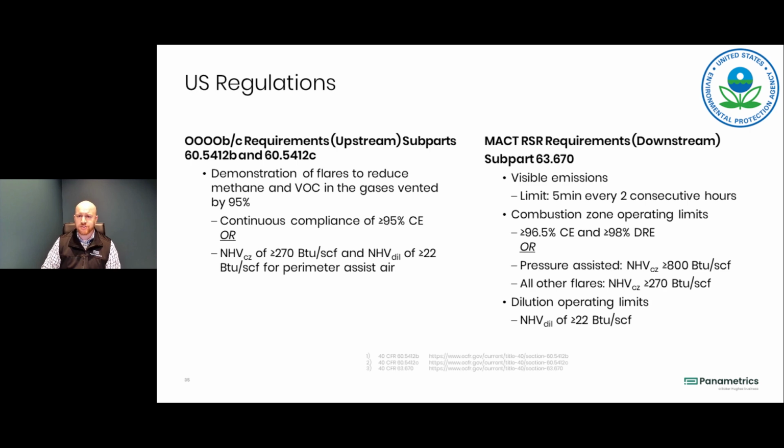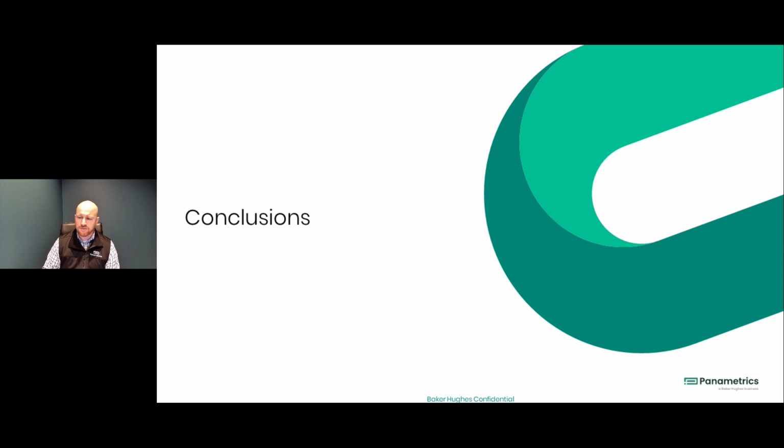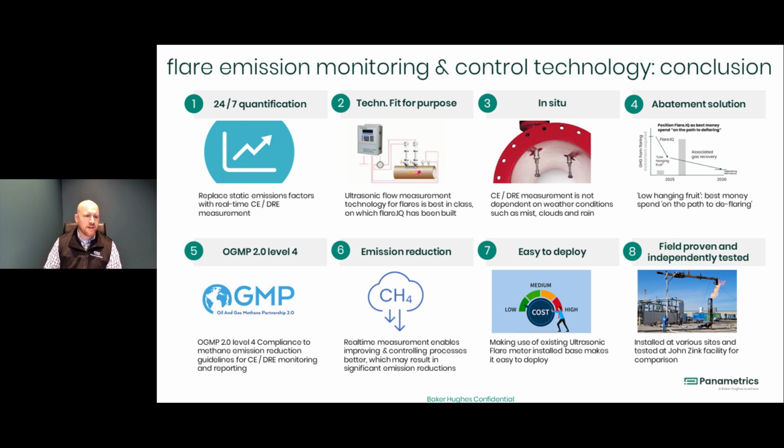With that, I'll go ahead and continue just so we can get to our Q&A session here in just a second. I'll recap what this means for our operators and regulators for the flare monitoring and control while you're filling out the rest of that survey. Here we have the continuous monitoring is critical. Stack emission factors or spot check values should be replaced by real-time CE and DRE measurements. Our ultrasonic flow measurement is the best available technology for flares and provides a solid basis for parametric modeling utilized by flare.IQ for control and emissions quantification.